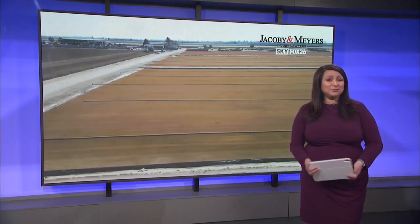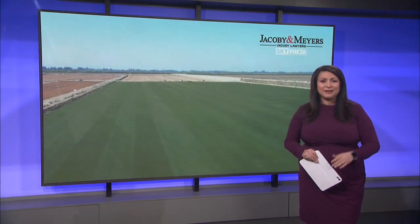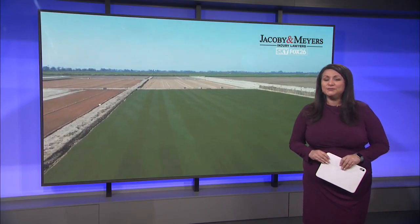Is now in the history books, and work is well underway for Super Bowl 60 at Levi's Stadium in Santa Clara. Most of those preparations are taking place in the Bay Area, but the central San Joaquin Valley is playing a crucial part too, banking on its ability to farm.